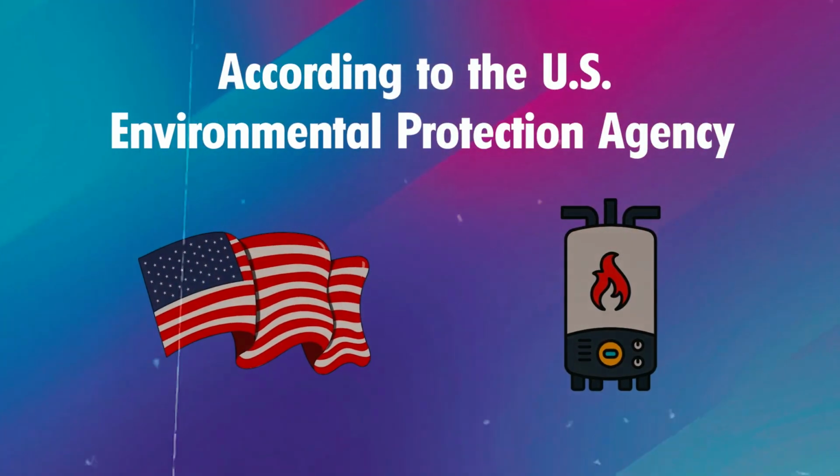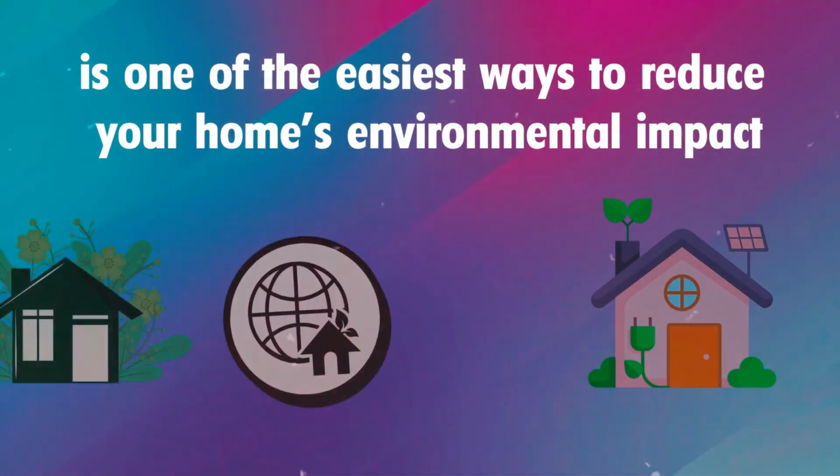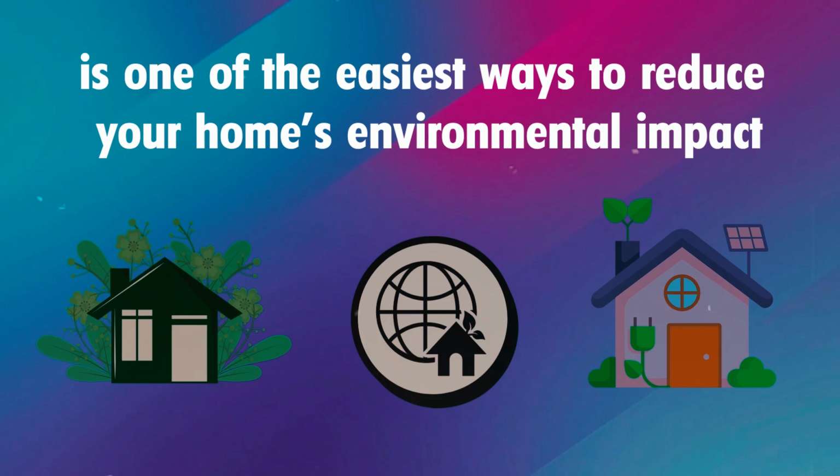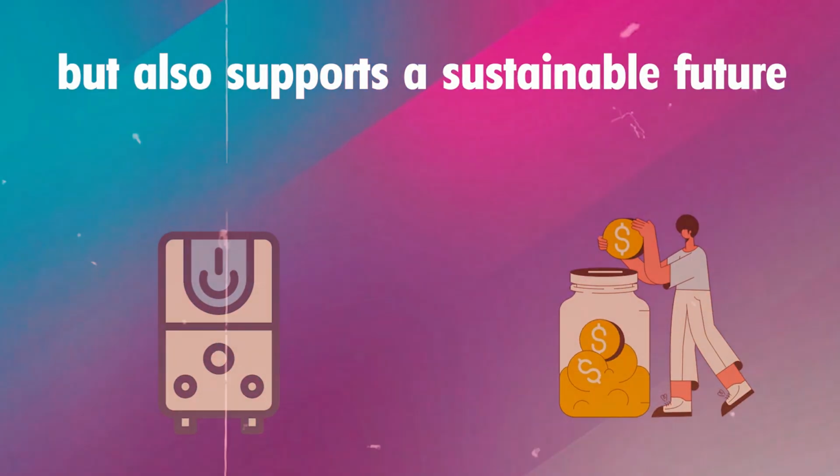According to the U.S. Environmental Protection Agency, switching to an energy-efficient water heater is one of the easiest ways to reduce your home's environmental impact. This switch not only saves you money, but also supports a sustainable future.